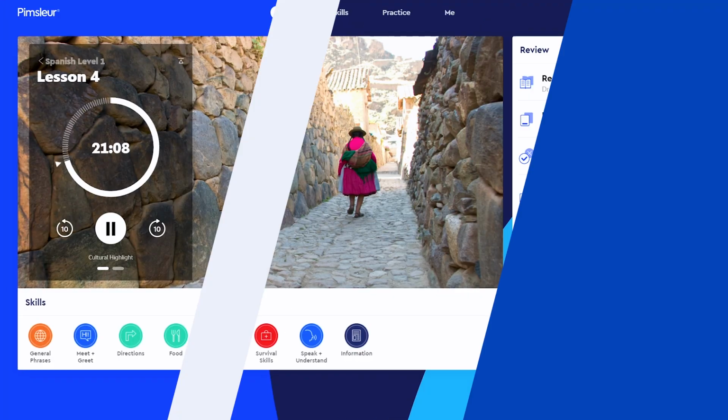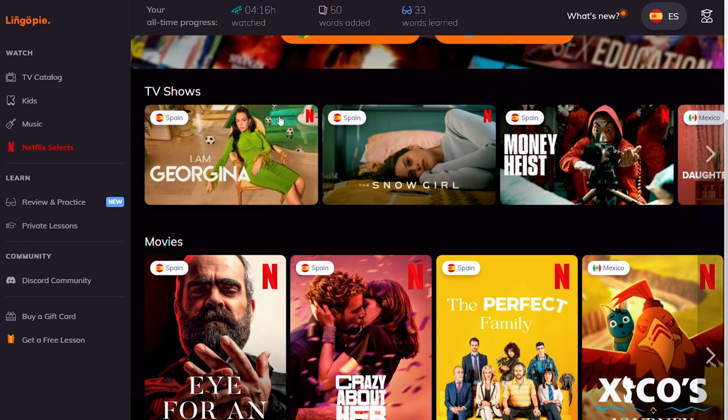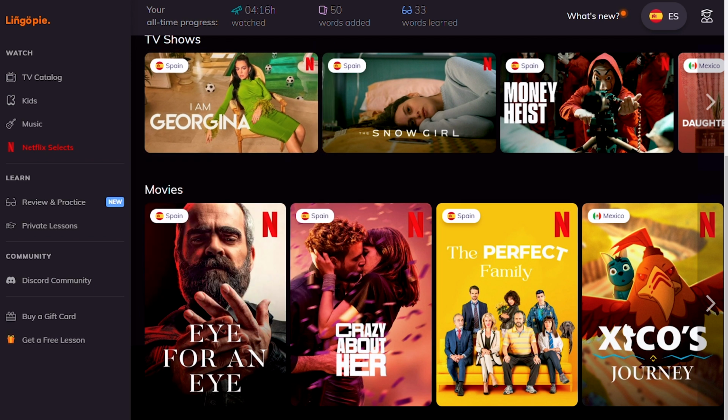However, if money is not an issue and you're more so concerned about the language lessons meshing with your learning style, then I'd say go with Pimsleur if you're an auditory learner, and Rosetta Stone or LingoPie if you're more of a visual learner.